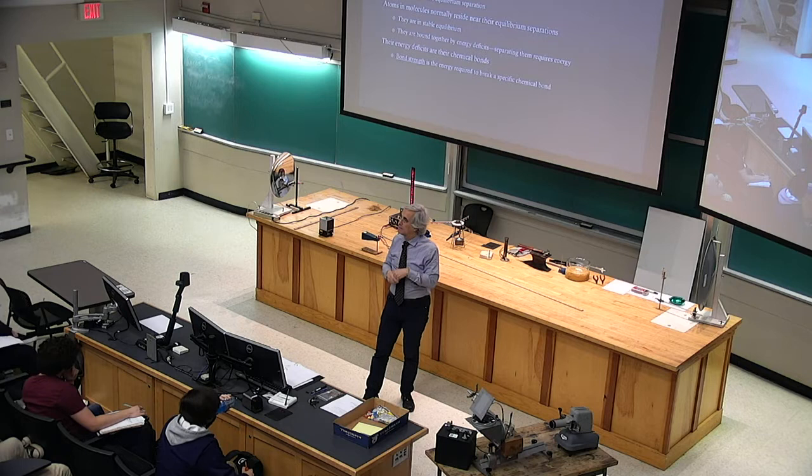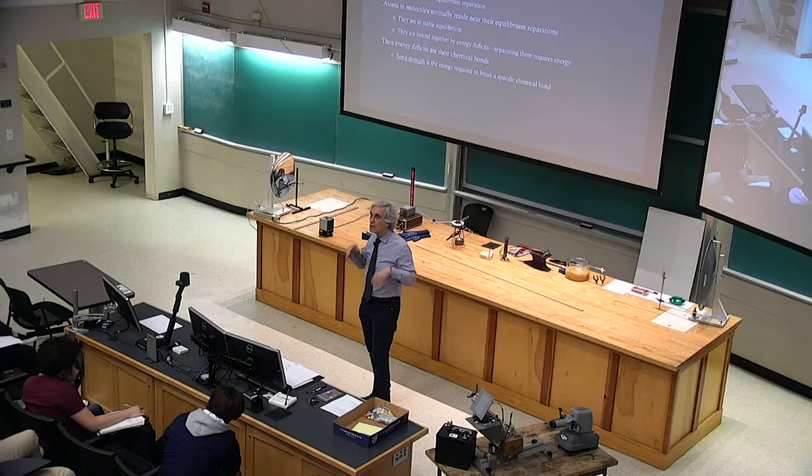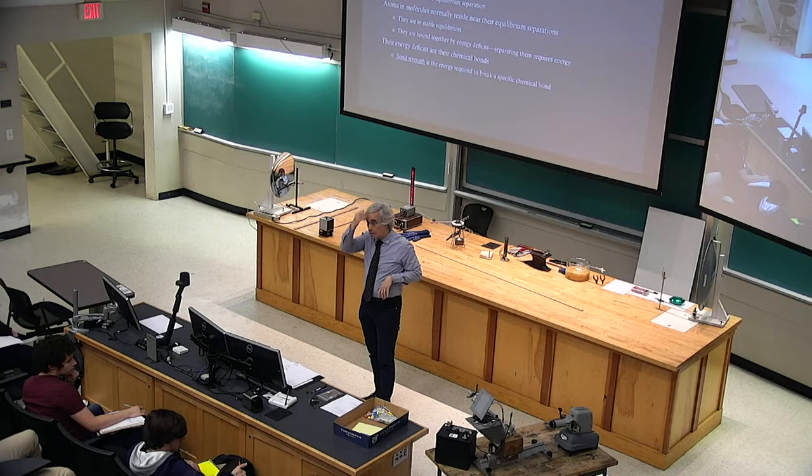That's the big picture view of a chemical bond. You've heard about chemical bonds your whole life. What's a chemical bond? It's an energy deficit associated with the energy that was released during the process of bringing the atoms or the structures together and bringing them to equilibrium. So there's a chemical bond.